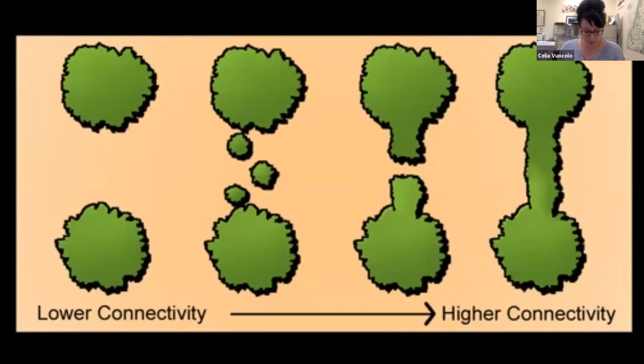When thinking about how your property connects to the larger landscape, consider this: wildlife don't see property lines. And this is important to think about no matter what the species is. You'll want to consider how your property can lend itself to habitat connectivity across a larger landscape.